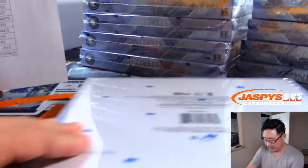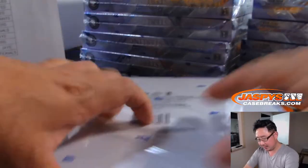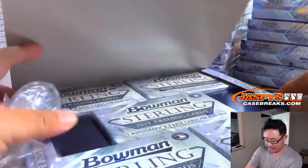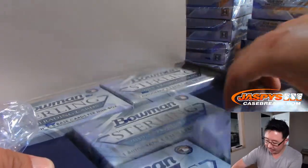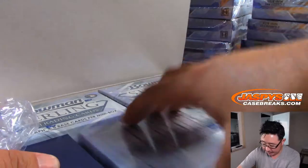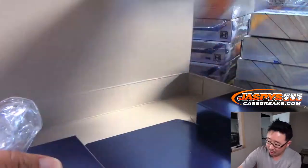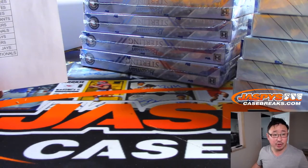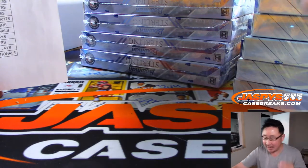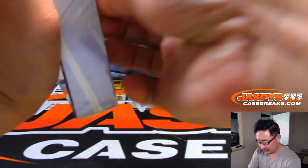All right, next box. So now that we got a good idea of this, we can start going a little more quickly for the break now. Good luck, everybody. Box two. Pick your team one. And I think that pick your team two does not have a team random yet. So get your teams before they end up in a team random. That's my advice.